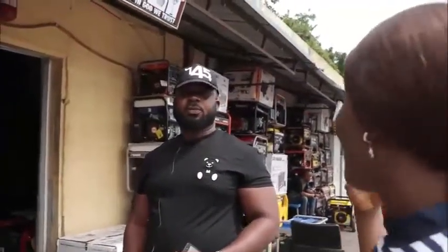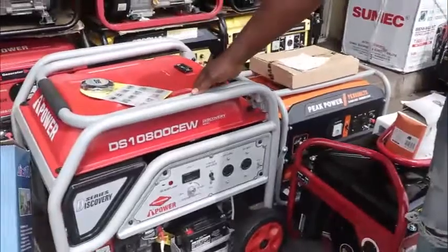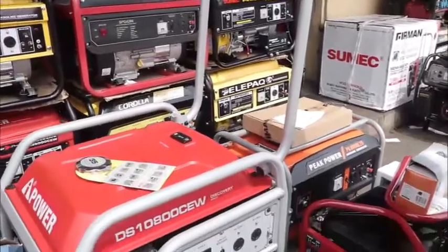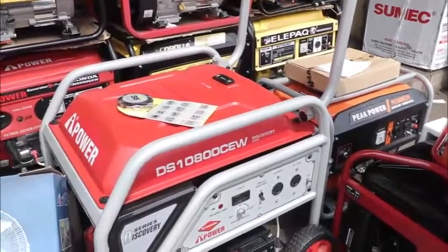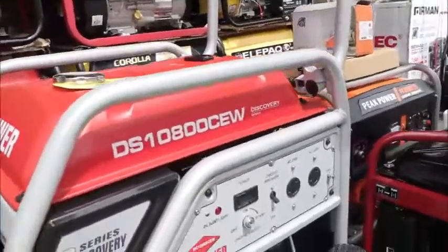Yes. So, Mr. Oscar, can you go ahead to explain to us the features of this generator? This one is a 9 kVA generator. This one will take 2 ACs, 1.5 ACs, 2 fridge, freezer, TV, and lighting points, and any other thing in the house. And it's 2 years warranty.